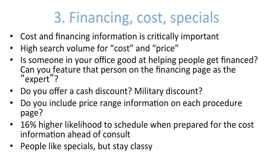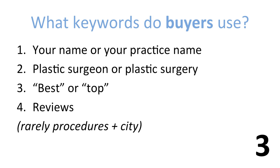Specials are controversial, but it can be done well. It doesn't have to be tacky. And there's no denying that even if you think it's not a great idea, consumers really like to see specials, and they actually search for specials. So it presents a great competitive advantage when you have content about that you can feature on your site.